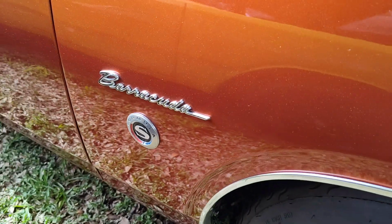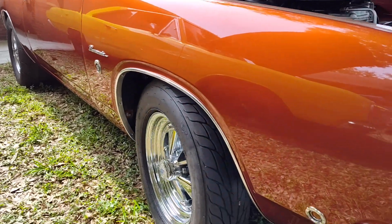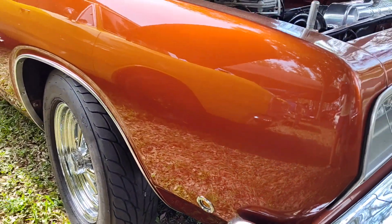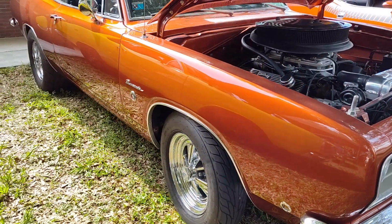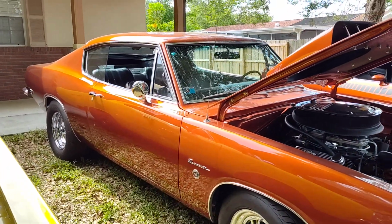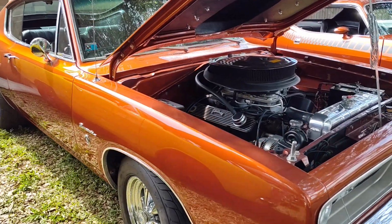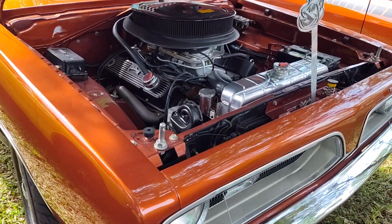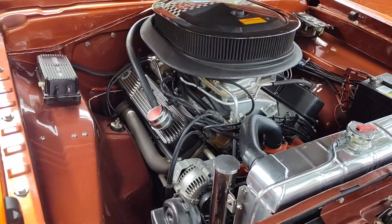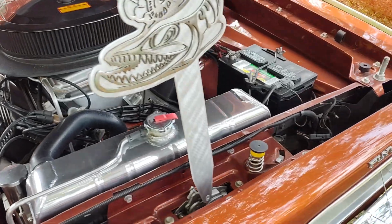Okay, Formula S Barracuda for 68. You can always tell it's 68 with those round side markers. One of my personal favorites. This is a friend of mine's car, Jim. He does paint and body, and he's a builder, and all of his cars are very nice. You can see how he prepares them, and big power, very clean, very well done.